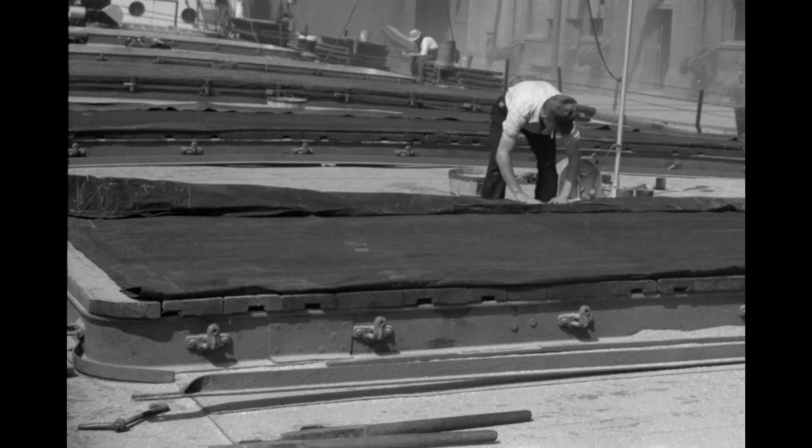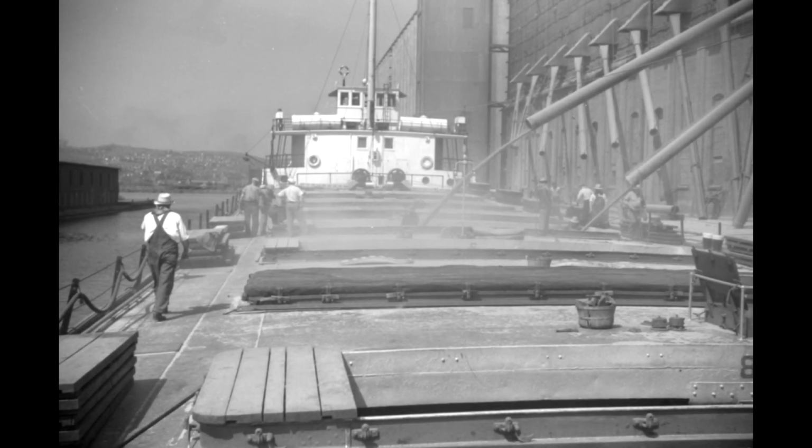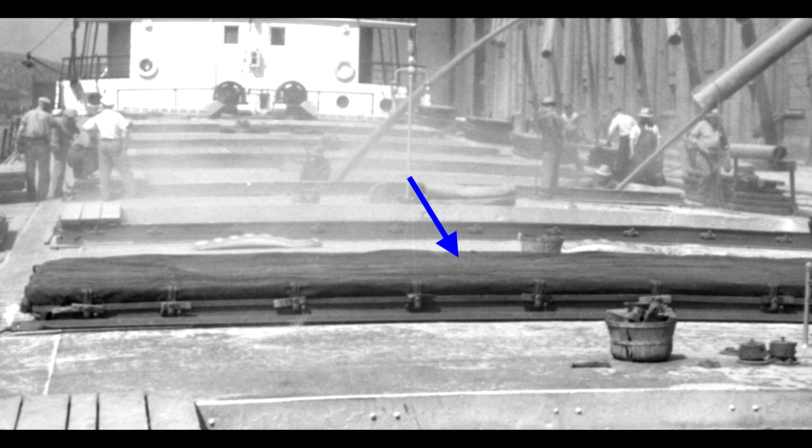When the tarp is tucked over the hatch covers, these battens will be used. In this view, we get a better idea of how the hatch is secured. Here we see a fully tarped hatch. Remember the bushel basket full of cleats? Here's how they work. Steel battens are placed so as to hold the tarp edges against the hatch combing. The cleats are then hammered into place, one going this way and another going that way.